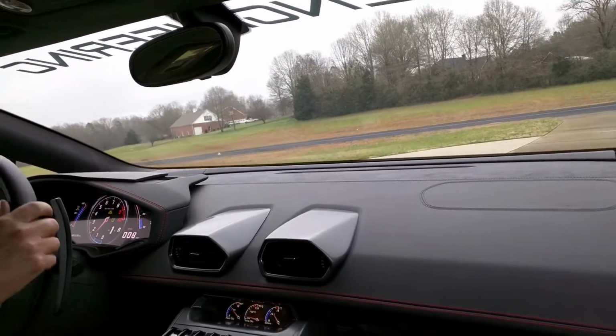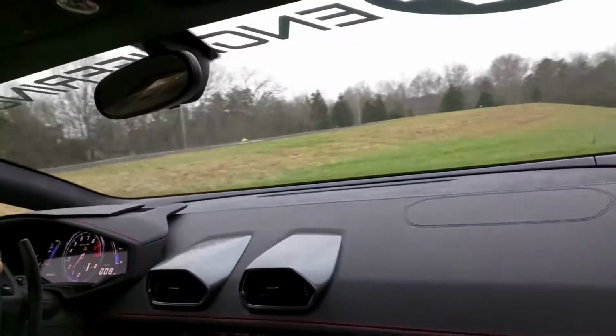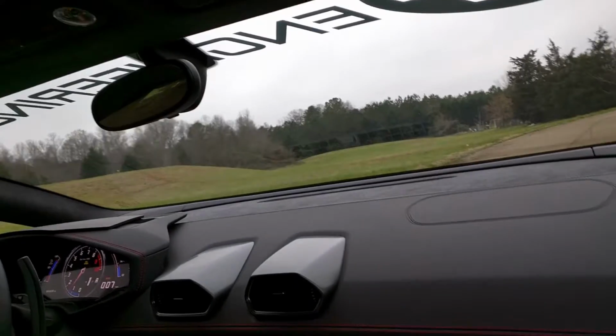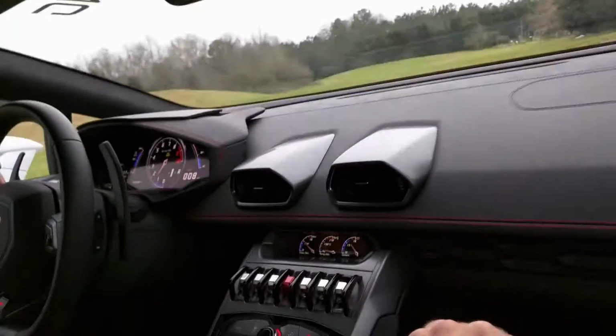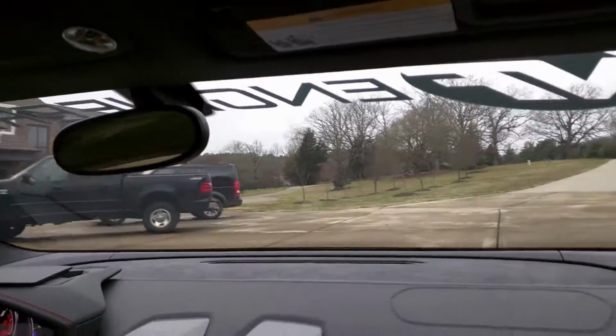You really don't have that much visibility. I didn't notice that sitting in the garage. This is my third Lamborghini, and there's no view out of the back. Yeah, that's what they're famous for. The top of the little strut far up there and the tiny little sliver of windshield. You can't see anything out the back. I'm guessing it has a reverse camera for that.